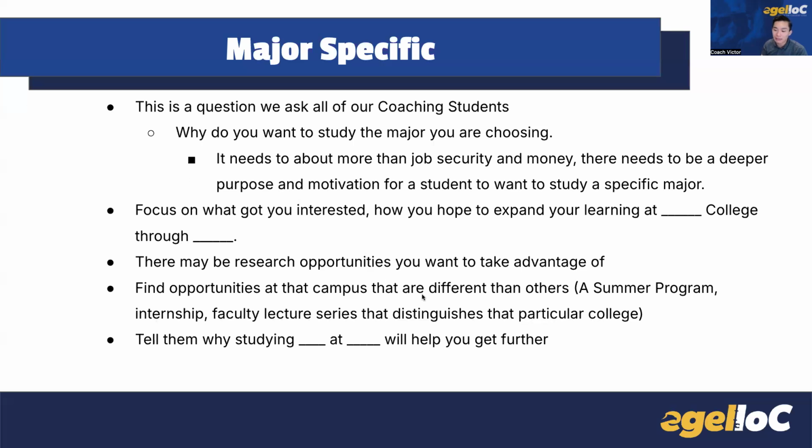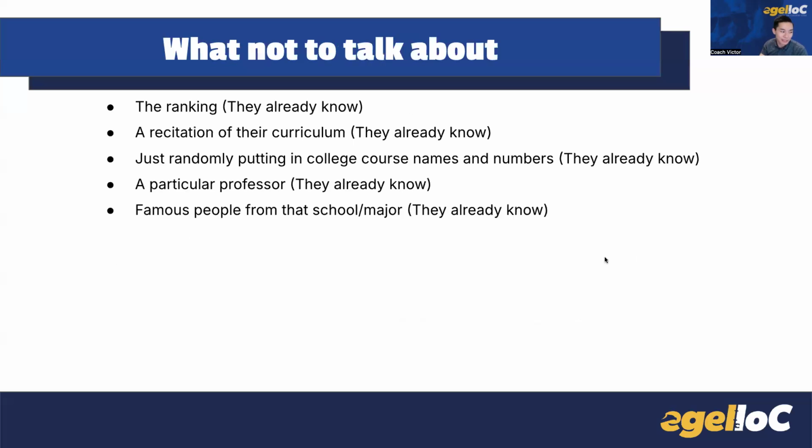Find opportunities at the campus that are different from others. For example, whether that's a summer program, internship, or faculty lecture series that distinguishes that particular college. Again, you're just trying to find specific information that they have that can be very helpful. And then tell them that studying your major at this particular university will help you get further in your life, as I mentioned already. All right, let's keep going.